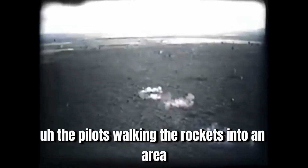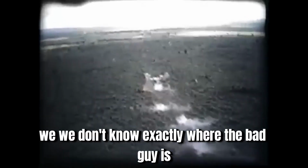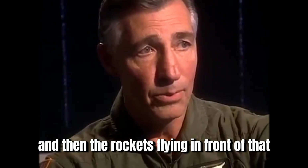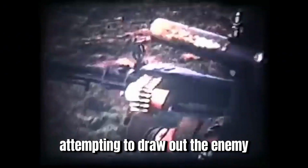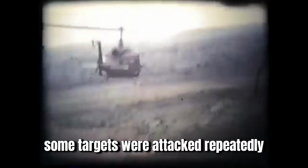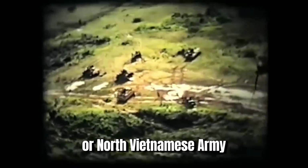In this case, the pilot's walking the rockets into an area, again, for suppressive fire. We don't know exactly where the bad guy is, but you can see machine gun fire going out and then the rockets flying in front of that. Sometimes the gunships would troll for fire, attempting to draw out the enemy from the cover of the jungle canopy. Some targets were attacked repeatedly as they were often reoccupied by the Viet Cong or North Vietnamese Army.